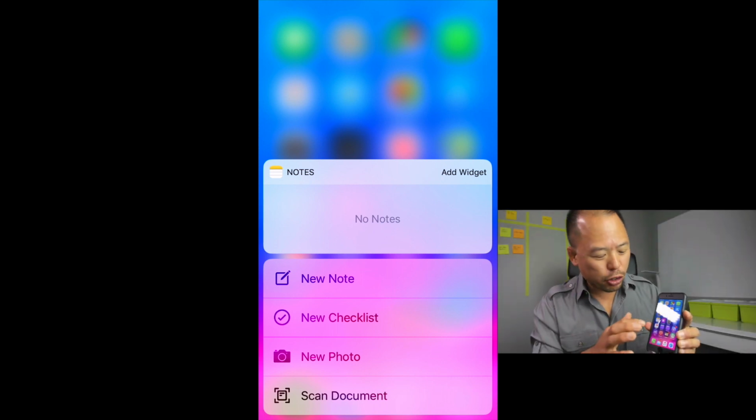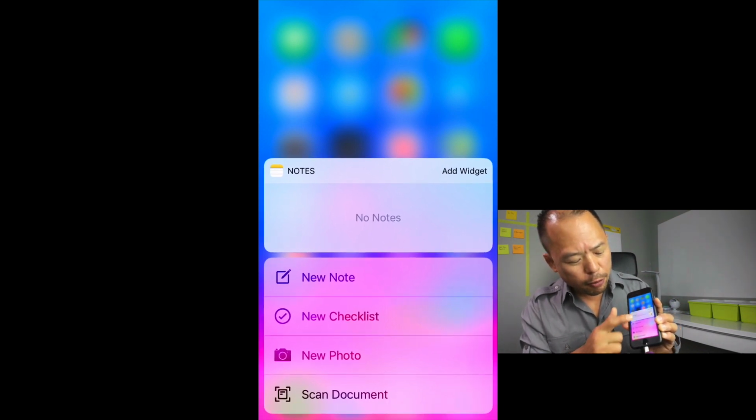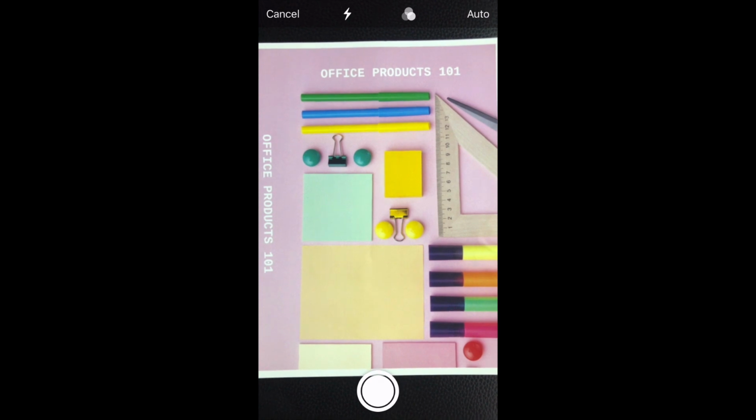Now the last hidden feature is once you press scan document, so if you use your iPhone as a regular scanner, it's a free app. You can see there's 4 different options. So let's give it a shot. If you press scan document, so here's a document that allows you to just press scan document. I'm going to orient it so everything is perfect.